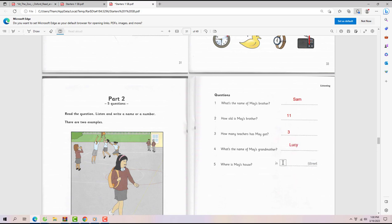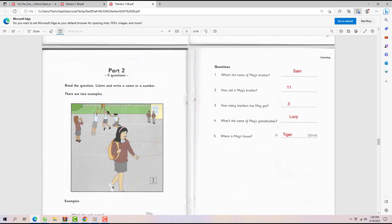Five. And where do you live? We live in a house in Tiger Street. Can you spell that, please? Yes. It's T-I-G-E-R. It's a funny name. Yes, it is.